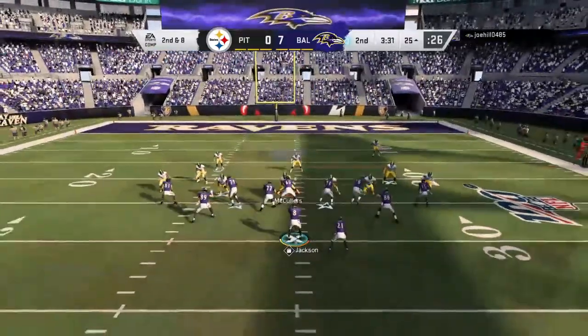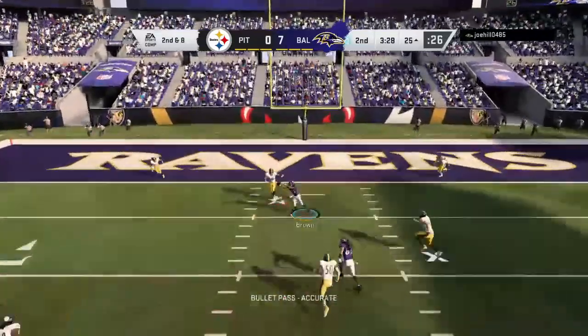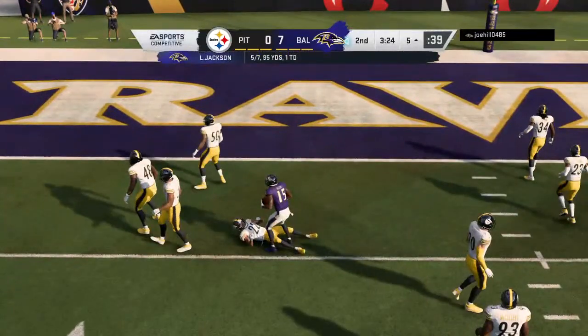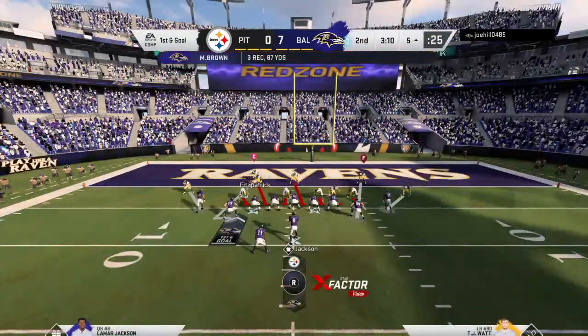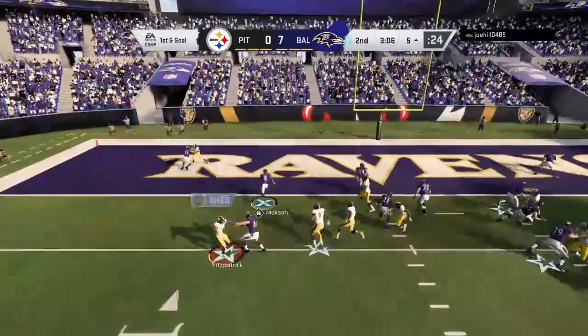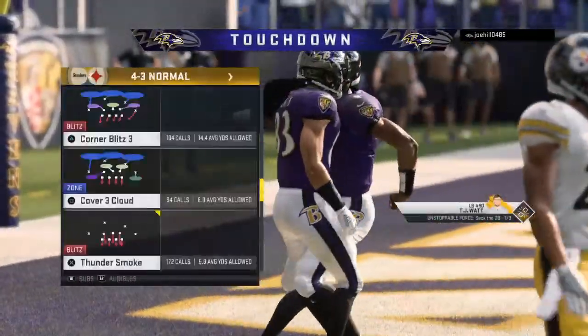It's 2nd and 8. Play action. It's Jackson. And he gets it all the way down inside the 10 and mark him at the 5. He's up to 87 yards receiving now, and it's a 1st down. And he'll get in. Touchdown, Baltimore.